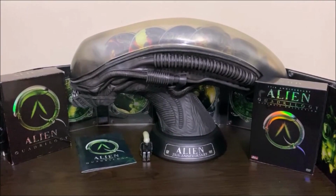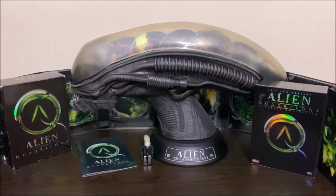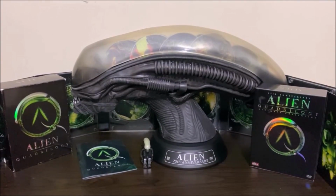I'd love to see a deluxe 4K collection of the film sometime down the road, but I won't hold my breath for an abundance of anything newly produced or any special packaging. I think those days might be done, though I'd love to be proved wrong. Either way, I'm happy with the set as is, I'm happy with this new addition to my Alien collection, and this has ended up being a very Merry Christmas for me.